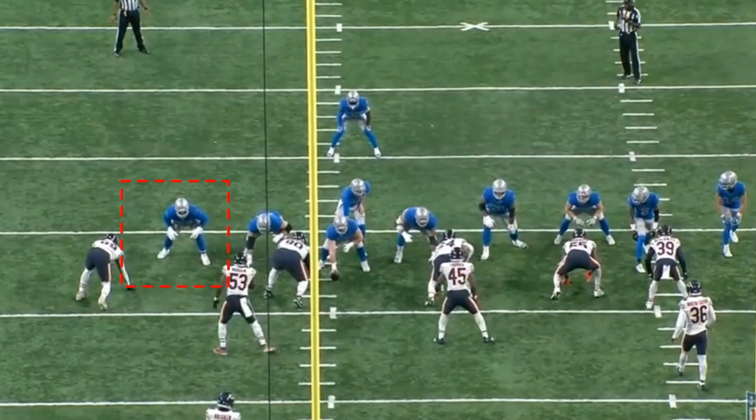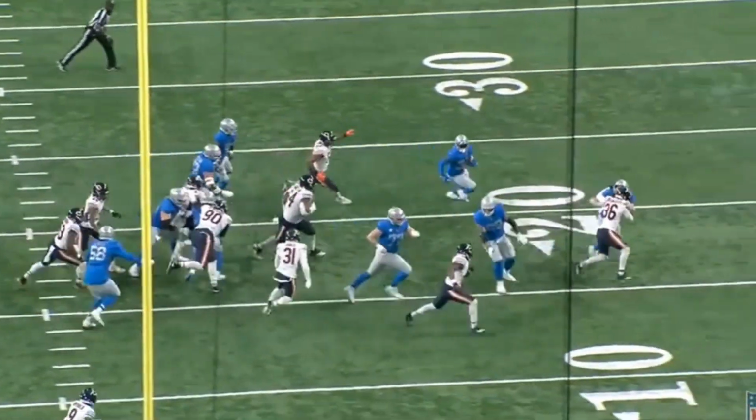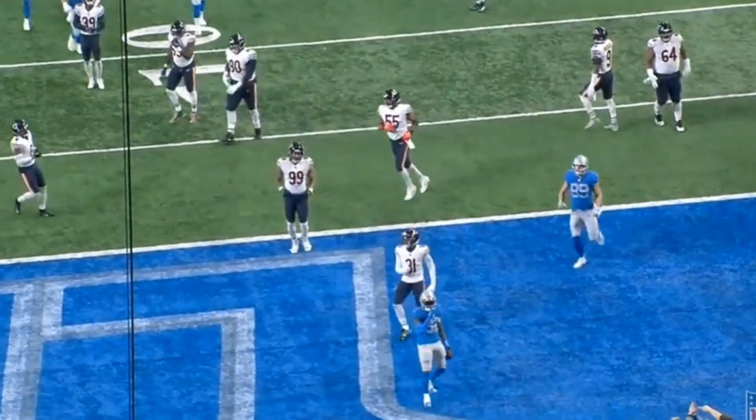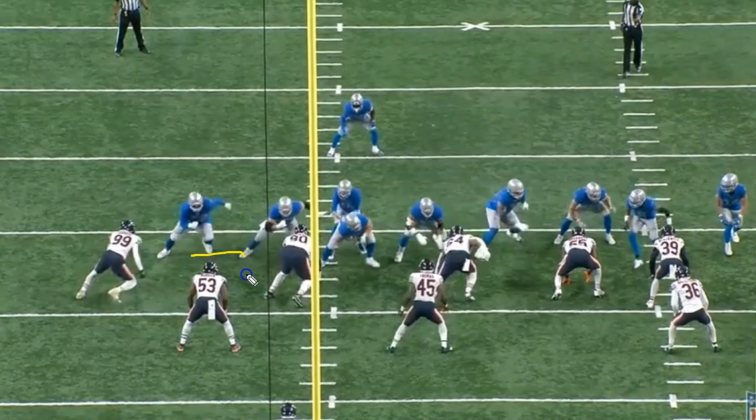You got an absolute beautiful block here by Sewell. He's going to cut off the backside linebacker on this outside pitch. That right there is a really nice job. And the running back here scores a 17-yard touchdown. Now, here's the theme with some of these plays. This linebacker is kind of expected to pursue this from the backside, right?